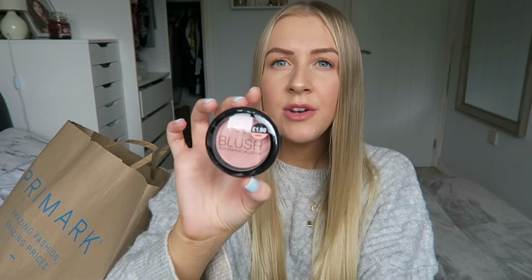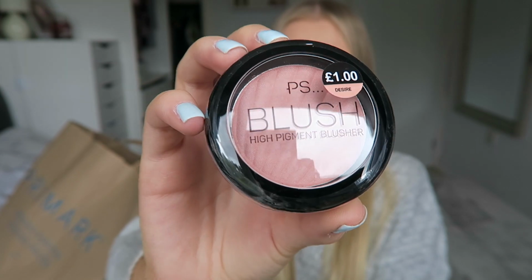I also bought a blush. This blush is apparently a high pigment blusher, and I got it in the shade Desire, and it only cost £1. And I just thought this pink looked really nice because the other ones they had were a little bit too dark, probably for my skin tone, so I thought I'd get a nice light pink one. I hope this is high pigmented, but it was only £1, so even if it's not, it's not the end of the world. But I'm excited to put all of these products to the test and see just how good they are.